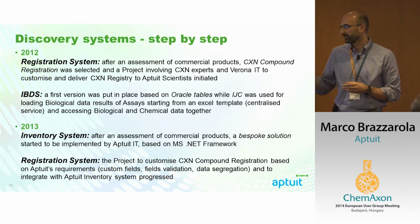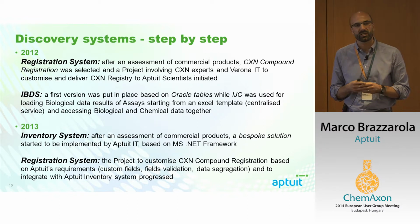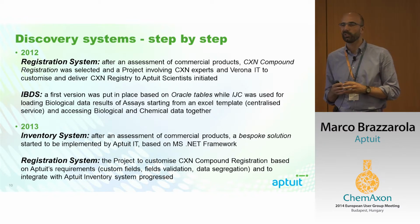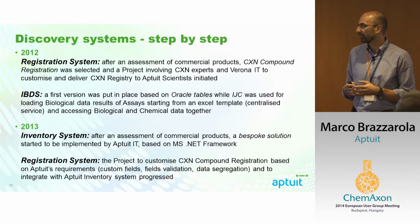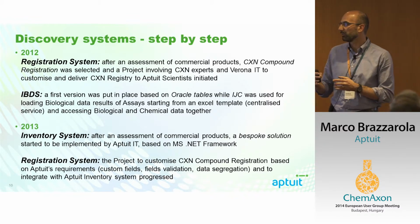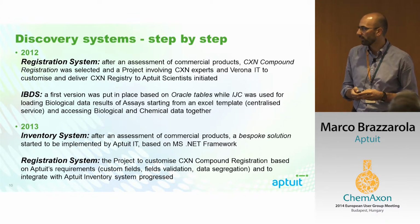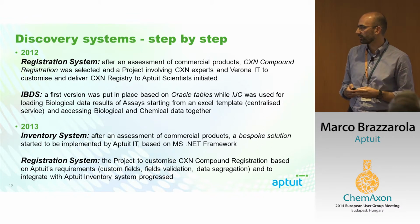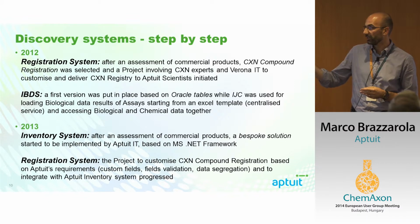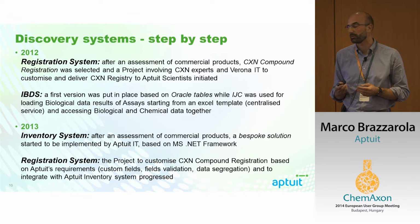We also started in 2013 the implementation of our own internal inventory system. We assessed what was on the market available, but we needed a non-expensive solution that could respond to our initial need and could be in place very quickly. So we preferred to build something ourselves that could be plugged into the rest of the puzzle. And so we started the development of that. And also we really worked with ChemAxon on the implementation of the compound registration system using their product, which in the meantime, in 2013, was really becoming available as a commercial product.